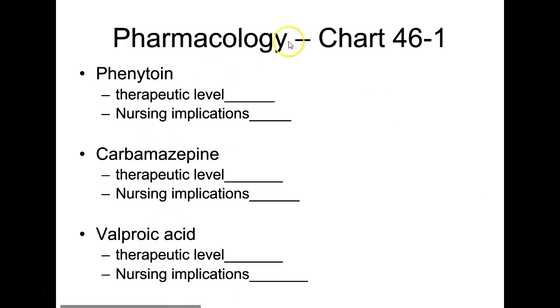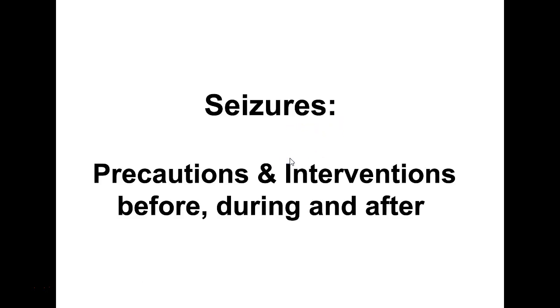And you do need to know the therapeutic ranges and the nursing implications for phenytoin, otherwise known as Dilantin, which we talk about a lot because it's been used for years and years and years, and you will have many patients that have been well regulated on phenytoin for many, many years. Carbamazepine and valproic acid are asked about a lot on NCLEX because they are also used in psychiatric disorders. So your dually diagnosed patients may be on these medications, and that's why they come up on a regular occurrence with the NCLEX.